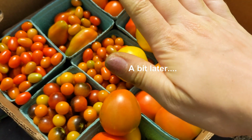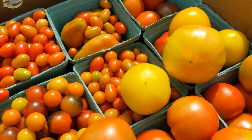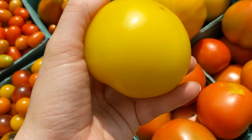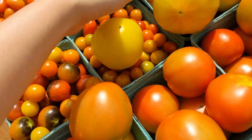You don't mind my hands, they turn green from picking tomatoes. Picking tomatoes is very glamorous, as you can tell. Anyways, I wanted to show you some different varieties. These are called Lemon Boys. They're really, really sweet. I'm not a huge tomato fan. I don't really eat them, but my mom said that this is her favorite.